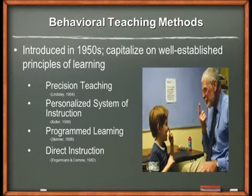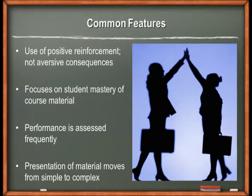Okay, so as an alternative to lecture, there's been a lot of research over the years on behavioral teaching methods that capitalize on well-established principles of learning, maximizing the effectiveness of reinforcement. Here are four very evidence-based teaching methods: precision teaching, personalized system of instruction, programmed learning, direct instruction. In the interest of time, I don't have time to describe each of these in detail. But just know that these are some common features of behavioral teaching methods in particular.